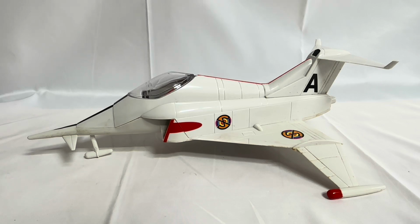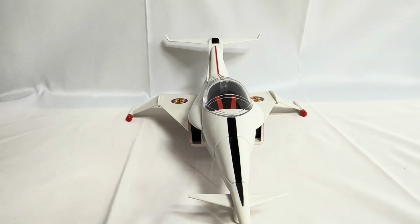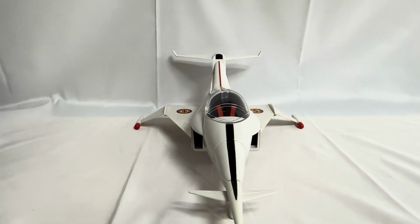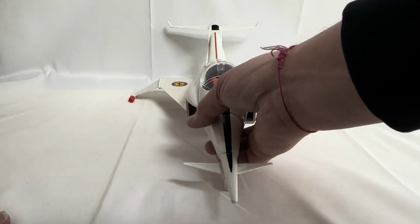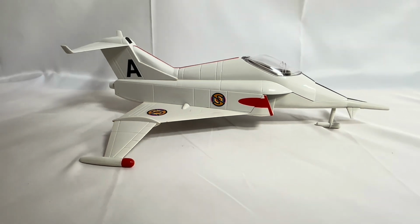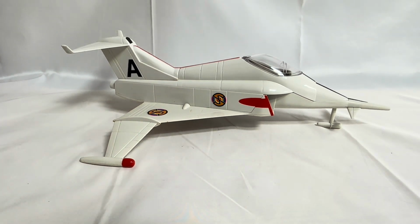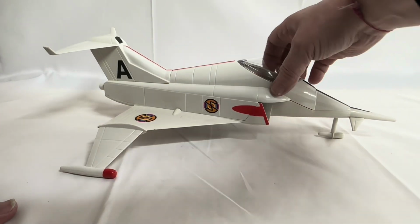Okay, so I have managed to remove it from the box, and my God, it looks absolutely awesome, this does. Oh my days, it is fantastic. It's exactly what you would expect the Angel Interceptor to look like. It is incredible. I'm in awe of this. I mean, we've had some recent releases by Corgi on the Angel Interceptors. We've had the old smaller ones. But I mean, this one is just fabulous. It is absolutely amazing. And it's a nice, decent size.